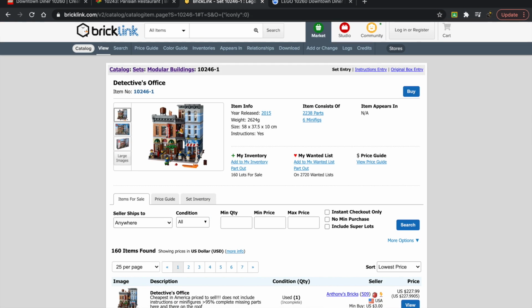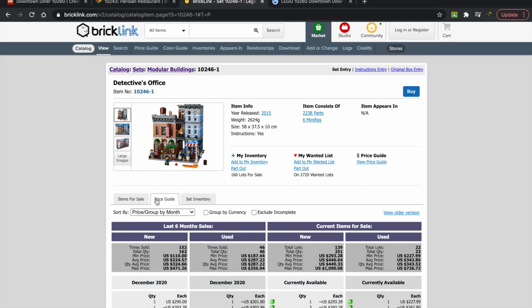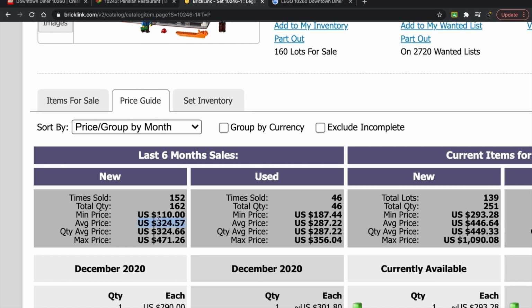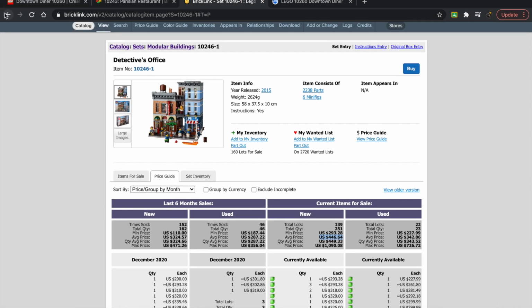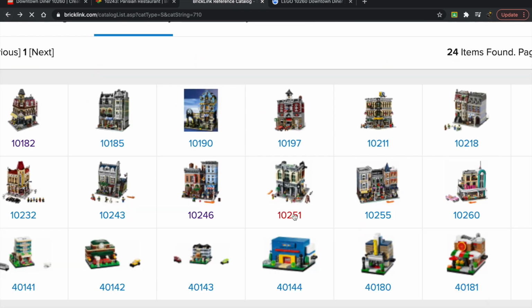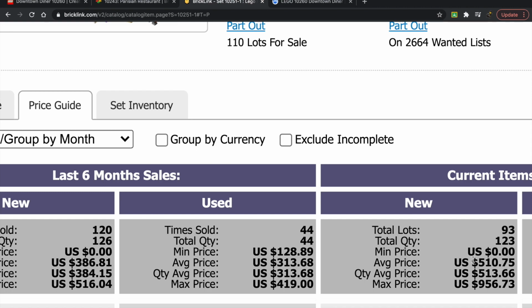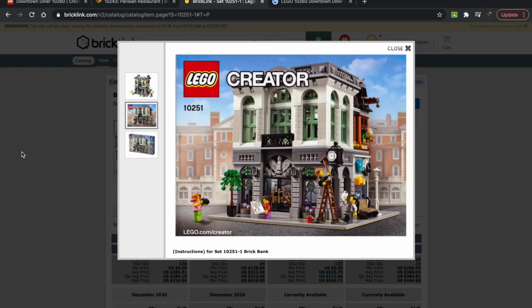The detective's office, I think, was retired 2 years ago, so in 2018, if I'm not mistaken. And this sold on average $324. Now it's closer to $450, so 3 times at this point. If we take a look at the Brick Bank, this is definitely a bank because it's 386 and 510. Whew, these sets are going for crazy prices.